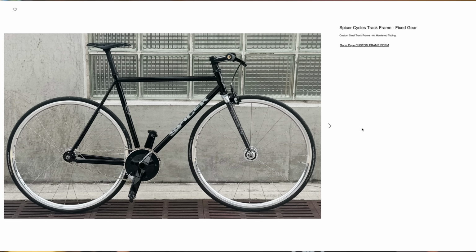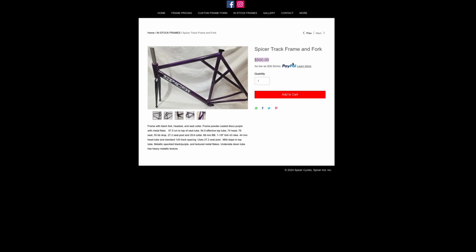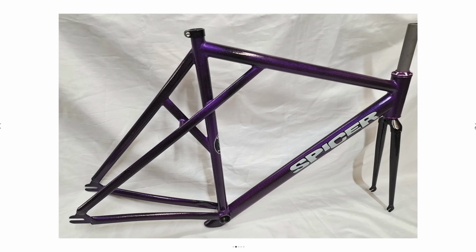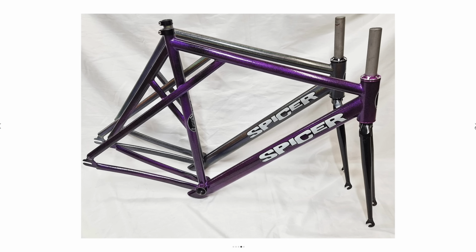And best of all, Spicer Cycles isn't even that expensive. Their track bike that you can buy right now, you can go to the website, order it, they'll ship it to you, is $500. Let me say that again, $500 for a made in the USA track bike. I've also ridden a Spicer track bike, the same one that is ready and you can buy right now. While it is made out of steel, because of the weird things that they do with the tubing, it was by far the stiffest, most direct feeling fixed gear that I have ever pedaled.